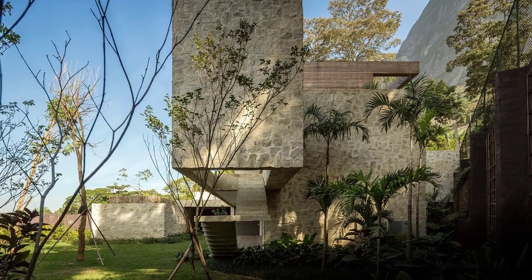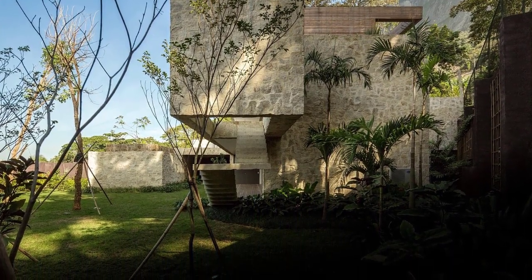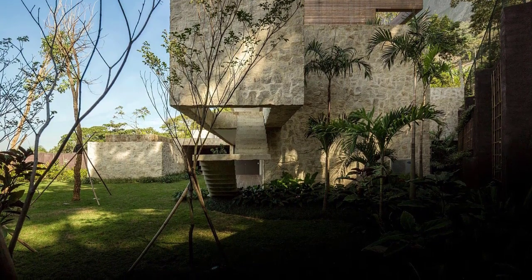There is also a floating outdoor staircase descending to the guest rooms and utility areas on the lowest level, which lead out to a grassy garden.